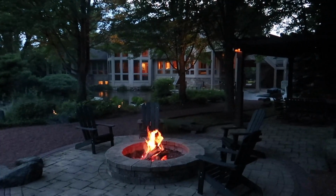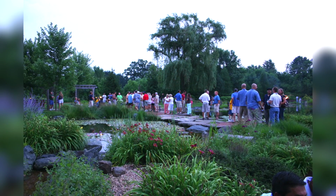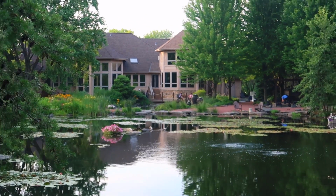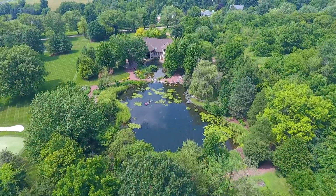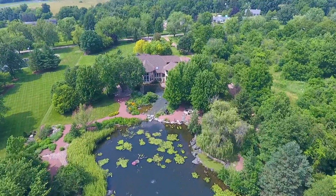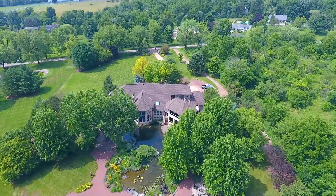Whether you want just some privacy or whether you want to have a big party, there's so many opportunities here to live the aquascape lifestyle. So for me, this is how I live the aquascape lifestyle. Every single day that I'm home, the most enjoyable thing about my house is the outside. I bought this lot in 1999. It was just grass. There was nothing here in 1999 when I bought this lot, and I envisioned this water feature and I built the house around it.